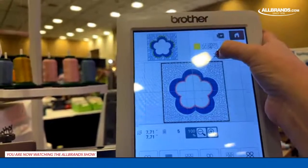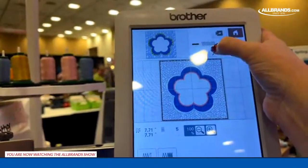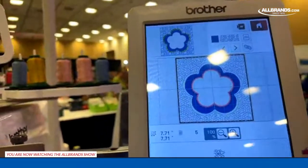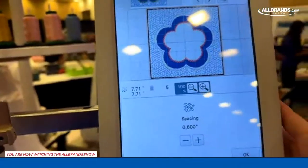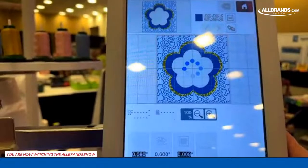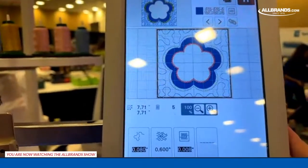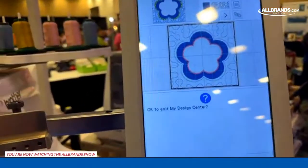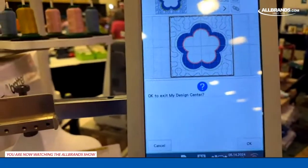All right. And you could change multiple things. Let's get to our stippling. And I want this to stitch out much faster, so I'm going to change the spacing to make it bigger. Click OK. It's going to think and redigitize in the machine. And look at that. So you're basically digitizing in your own machine. That is my design center. Yes, Nancy, I agree. It's very, very cool.